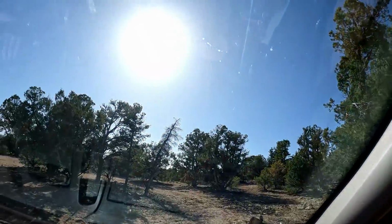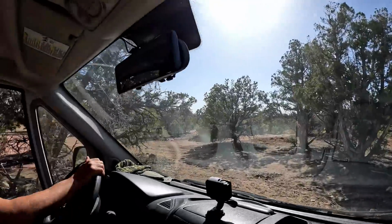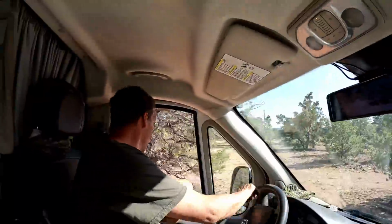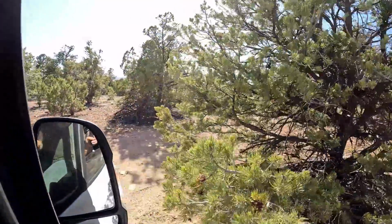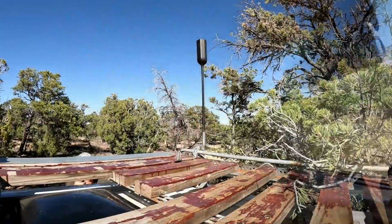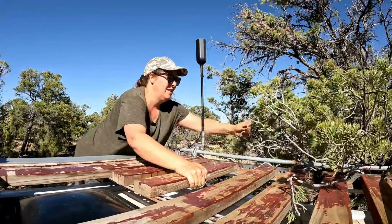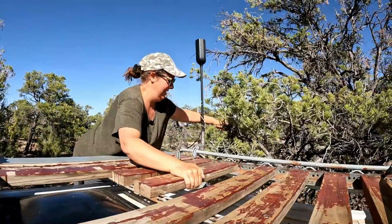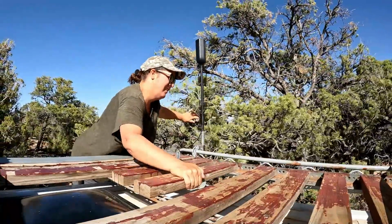Now where? You're going this way? Yeah. Oh, this is even crazy for us. Better watch out for that branch. Yep. Tree. Uh-oh. You're gonna have to help with the antenna. Okay. Slow. Okay. Got it.